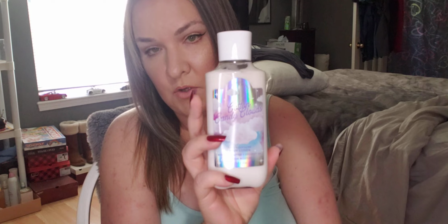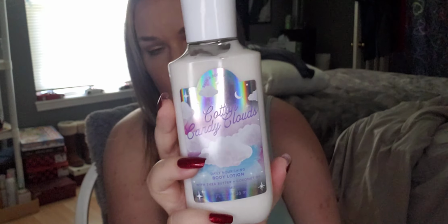Okay. And another one from that line. Where is that? Okay. Oh yeah, I forgot. So this one didn't have anything else. It had a shower gel, which I got, but I'm not going to be showing it. But I do have the fragrance mist. So this is the Bubblegum Pop. Have that too. And the next one that they had that came out in a full collection was the Cotton Candy Clouds. So this is the lotion for Cotton Candy Clouds. And then here is the fine fragrance mist for Cotton Candy Clouds.